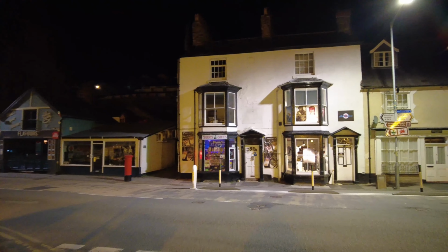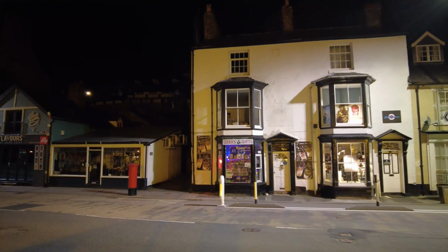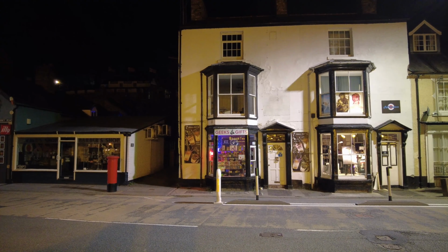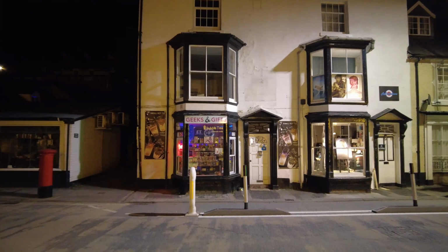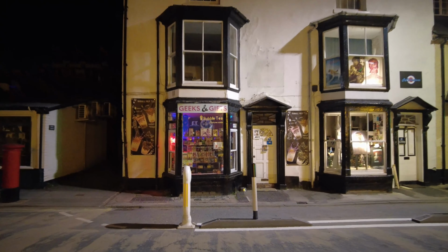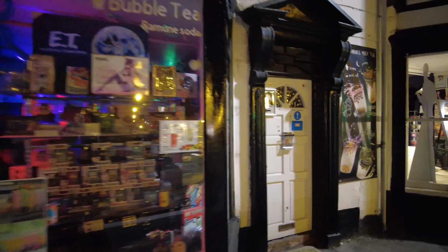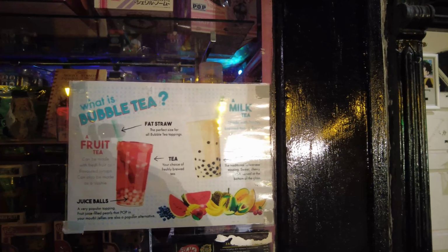Quirky little shop. Bubble tea. Is it sad that I don't know what that is? Do you know what bubble tea is? I've never heard of it. I'm gonna have a quick nose in the window. What is bubble tea? Oh, here we go. Fat straw, juice balls, very popular topping, or tapioca, sweet chewy pearl served at the bottom of the glass. So that's bubble tea, is it?